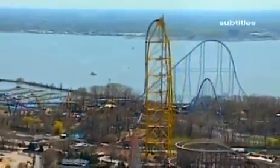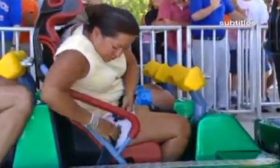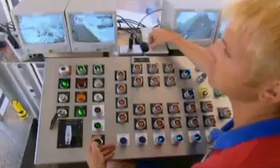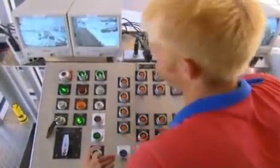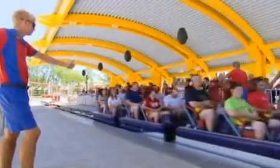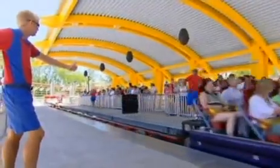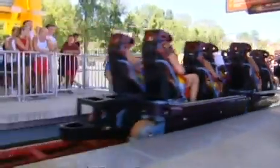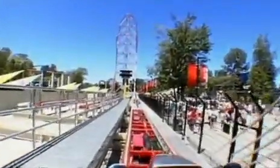Remember to remain seated upright with your seatbelt tightly fastened at all times. These people are about to experience the tallest and fastest thrill ride in the world. Head back and hold on. They are going to be blasted up 420 feet at 120 miles an hour in just 8 seconds.